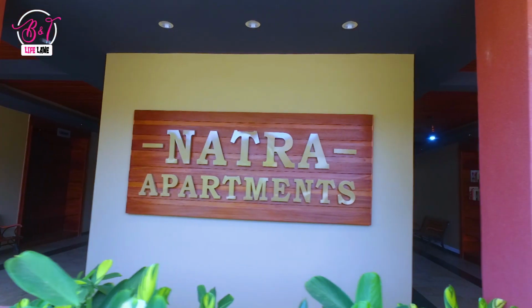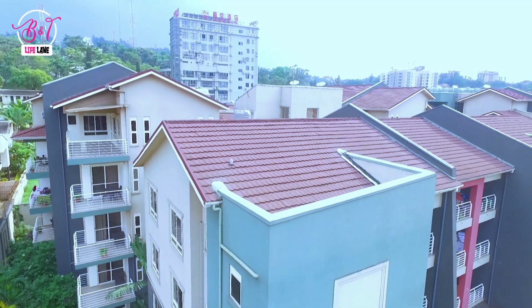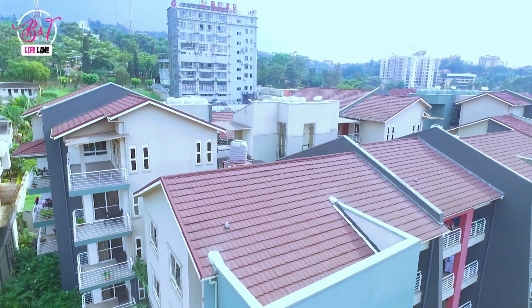As we told you, we are still at Natra Apartments. And we promised to show you a two-bedroomed apartment and also a three-bedroomed apartment. So today we are going to be revealing the three-bedroomed apartments. These apartments are located at the Lugogo bypass, in Kololo, just behind Naijing Hotel.